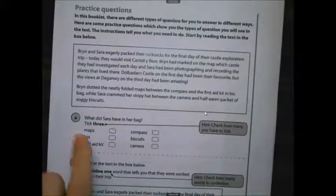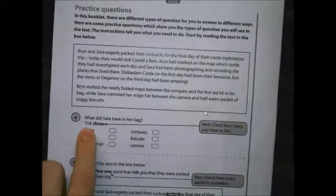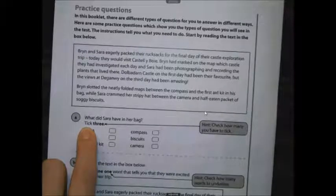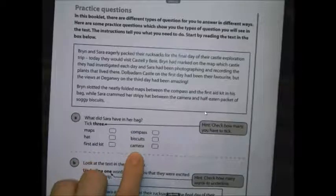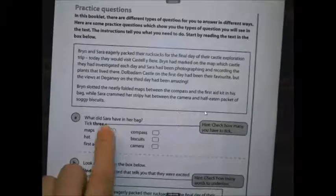Okay, now we can move on to look at the questions. So, question A. What did Sarah have in her bag? Tick 3. This is important. You have to tick and select 3 of the options. Be sure that you select 3 and be sure to check that you have selected 3. So, of course, what we have to do is familiarize ourselves with the options in front of us. These are maps, hat, first aid kit, compass, biscuits, and camera.